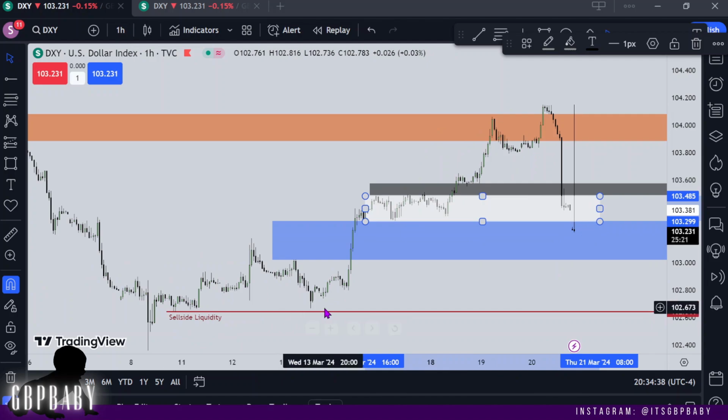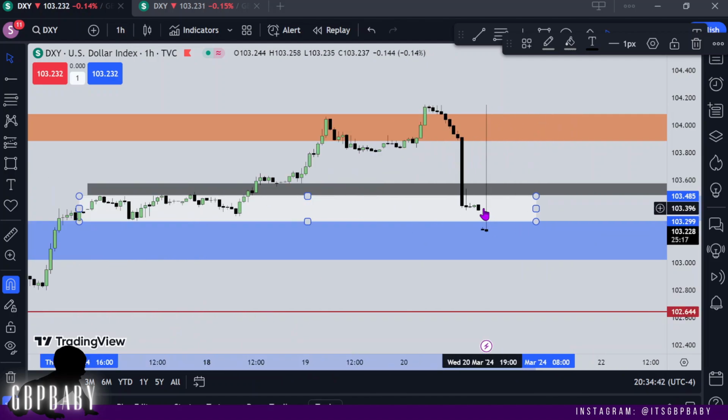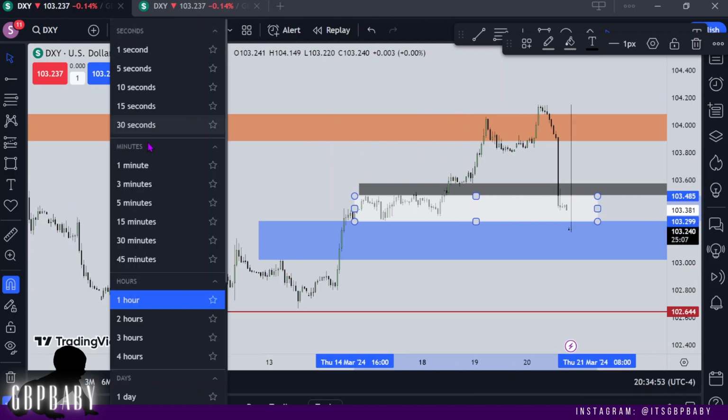We have relative equal lows down here, which is why I've marked it out as a south side target. And you can see that we've gapped here as well. So I'd like to think that price may want to retrace slightly into that. And if that's the case, so be it. But overall, I'm expecting a lot more bearish price action, and tomorrow should be quite interesting. So I hope that makes sense.